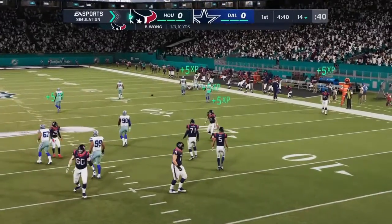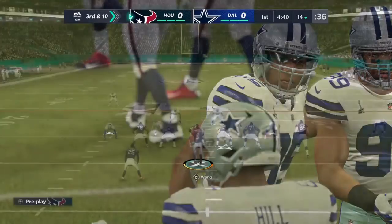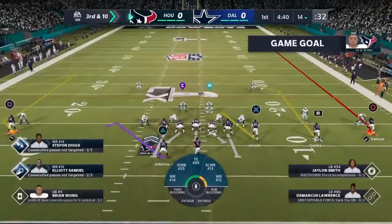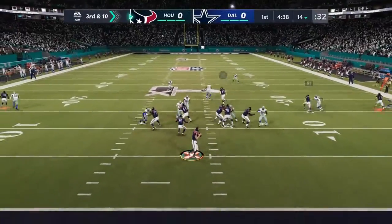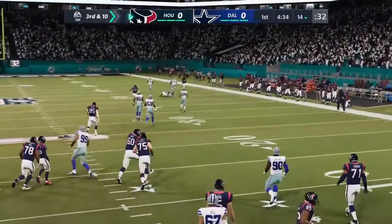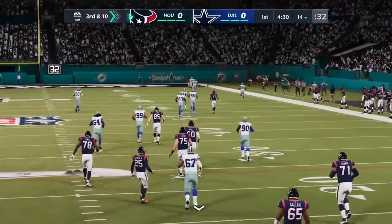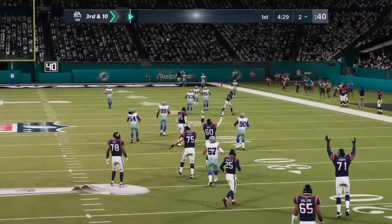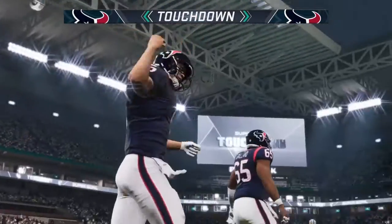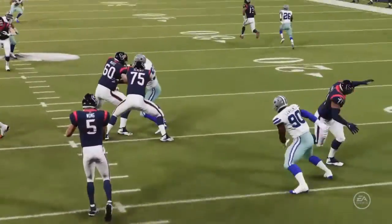And that'll be incomplete. Took a pretty good shot as he tried to pull that one in. Couldn't hang on, third down. Incomplete. So back-to-back incompletions, and that has him staring at a third and 10. Got his target, Samuel. And bulldozing his way through. Touchdown, Houston, with a first touchdown of the Super Bowl and a long one at that. And the Texans have taken the early lead.